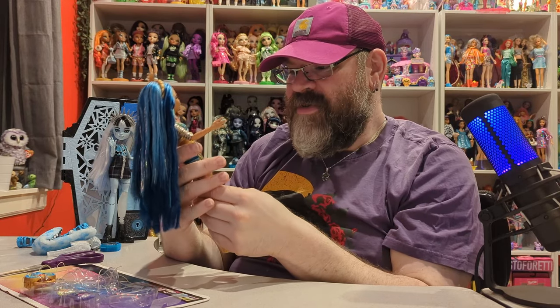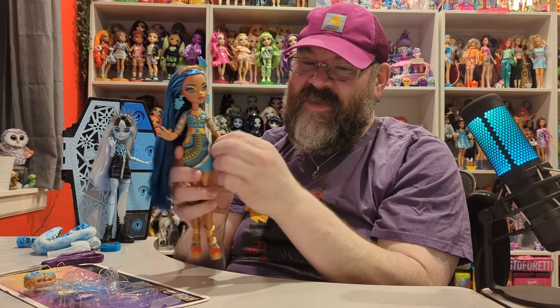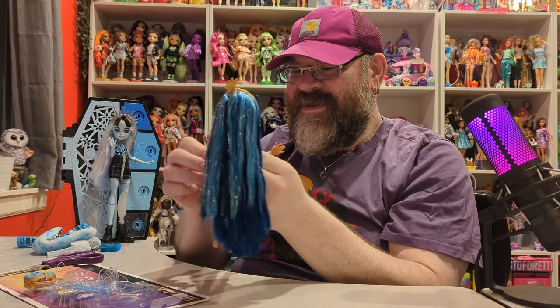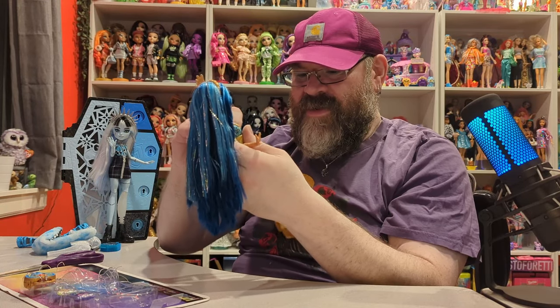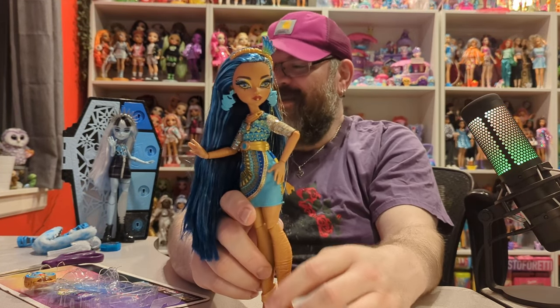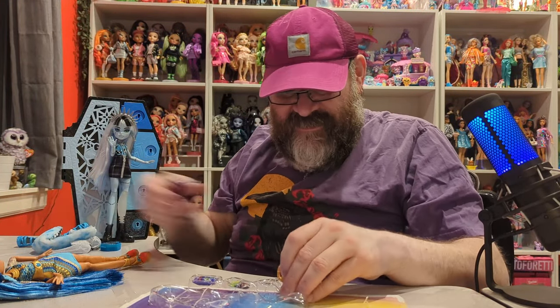This is probably going to replace my core doll that I have of her, because that one has polypropylene hair. And this one, oh, she can even, like, pose with her hand on her hip. Very cool. Now let's look at her accessories.